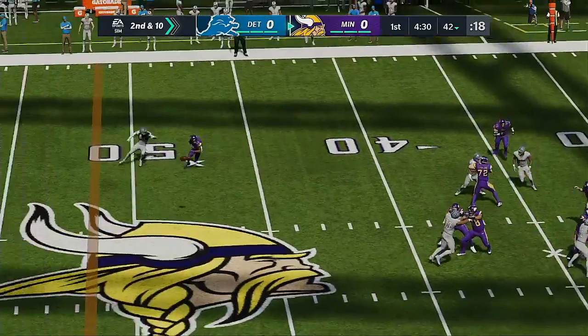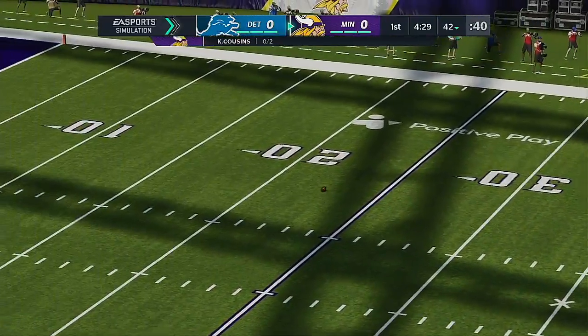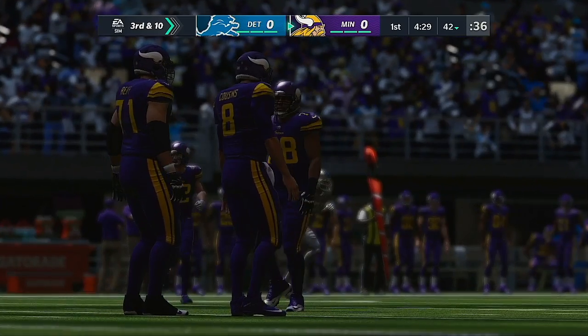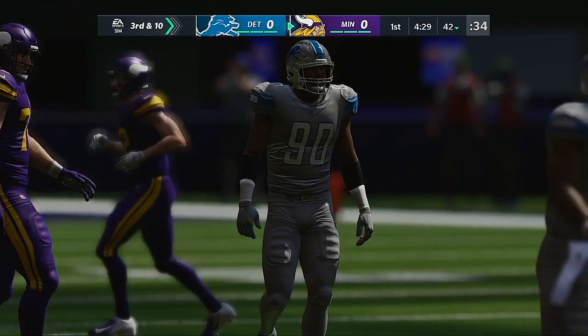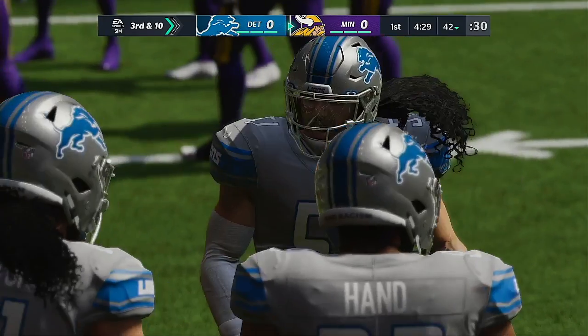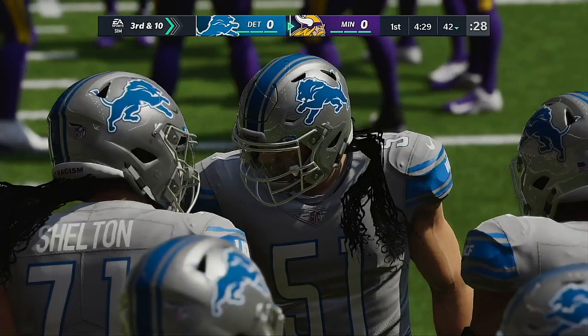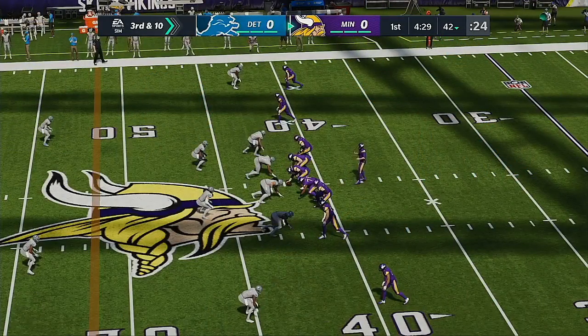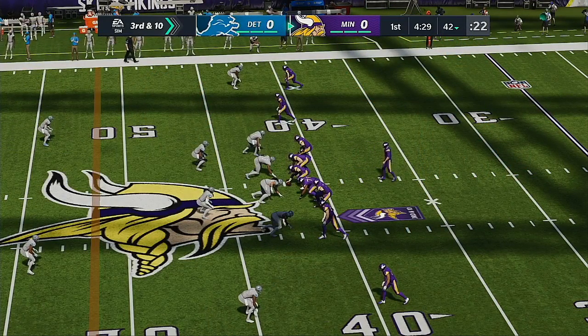From the shotgun, it's Cousins. Looking middle, and it's incomplete. He was looking for Adam Thielen there, and it's third down. Great coverage there all around. Really didn't have many options to throw the football. Very little chance that one was going to be completed. Every receiver was locked up. So back-to-back incompletions, and that has him staring at a 3rd and 10.